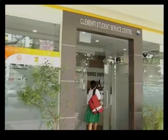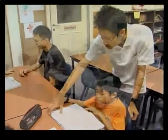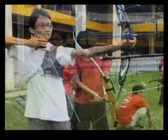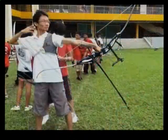For all the successes Kok Wei has had with his academic career, he has not forgotten to give back to the community. He gave free weekly tuition to students at the Clementi Student Services Center for 3 years and was president of the Rotaract Club. Kok Wei's story is an inspiration to many and an encouragement to never give up.